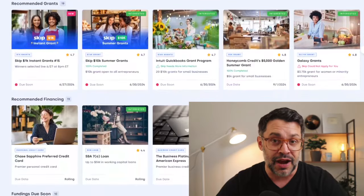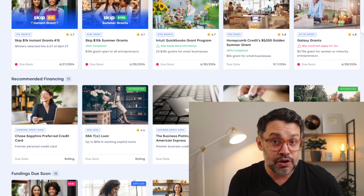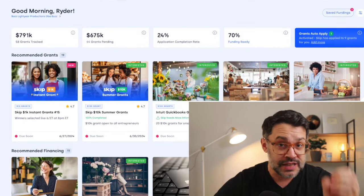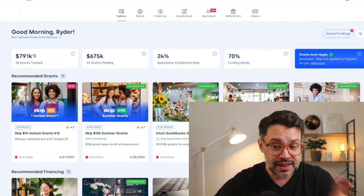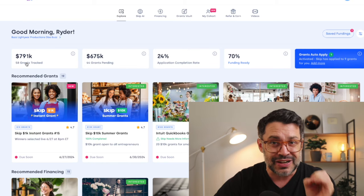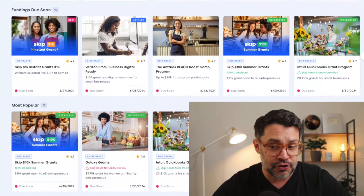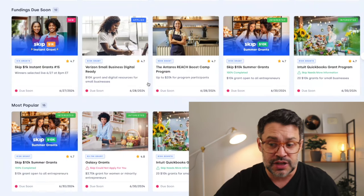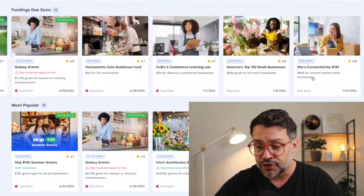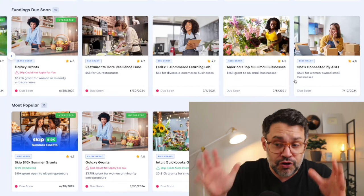You can see grants, financings, including lines of credit, loans, government-backed loans, credit cards, business credit cards, and so much more. But today we're going to focus on grants and winning grants. This account I'm demoing here has 58 grants tracked worth $791,000. Just this week alone, there's $1,000 instant grants, Verizon $10,000 grants, Skip $10,000 summer grants, Intuit $10,000 grants, FedEx, Chamber of Commerce, AT&T, all have grants due soon.